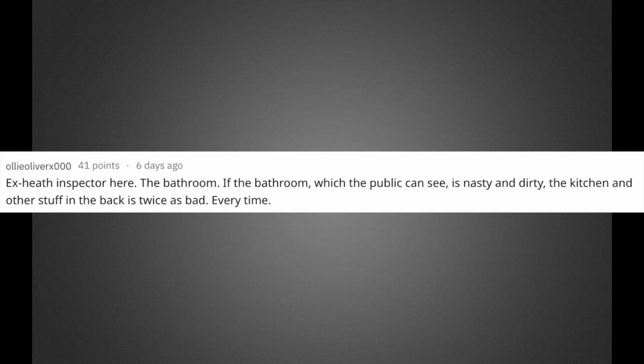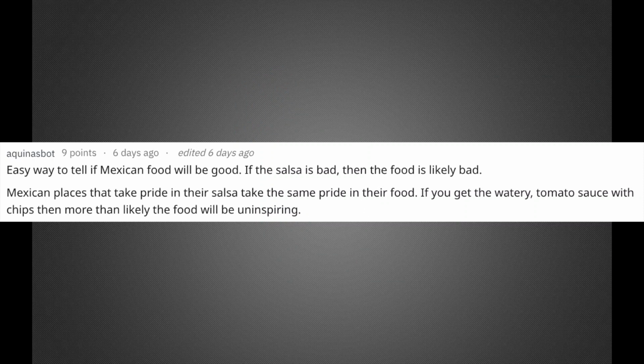Ex-health inspector here. The bathroom. If the bathroom, which the public can see, is nasty and dirty, the kitchen and other stuff in the back is twice as bad. Every time. Easy way to tell if Mexican food will be good: if the salsa is bad, then the food is likely bad. Mexican places that take pride in their salsa take the same pride in their food. If you get the watery tomato sauce with chips, then more than likely the food will be uninspiring.